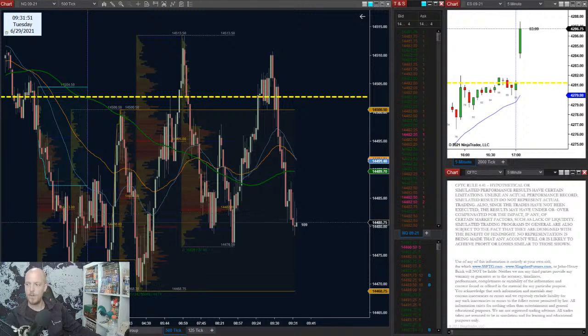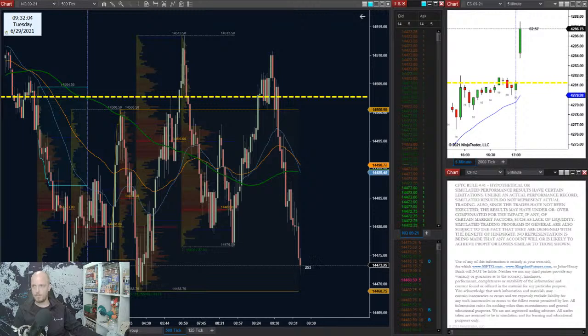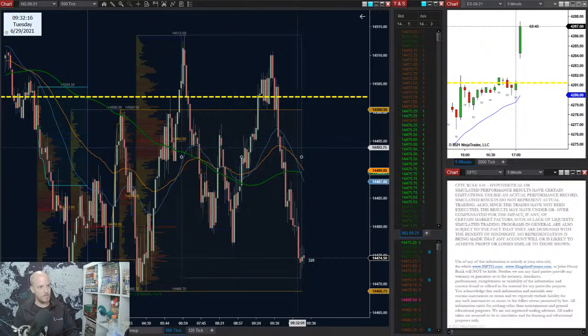This is that jumbo zone of POCs. Cracking through. Technically, this is all part of the impulse leg now.